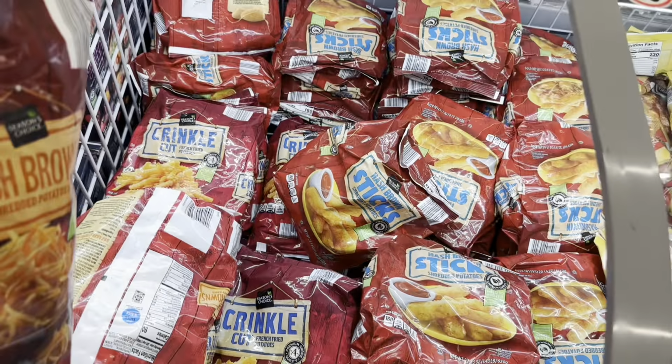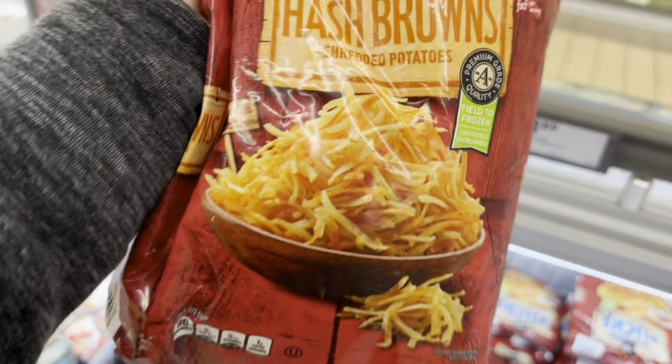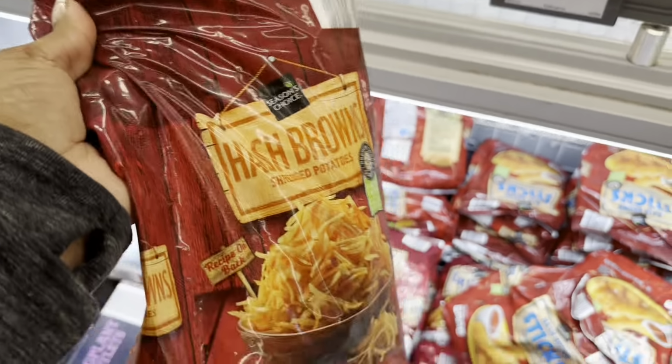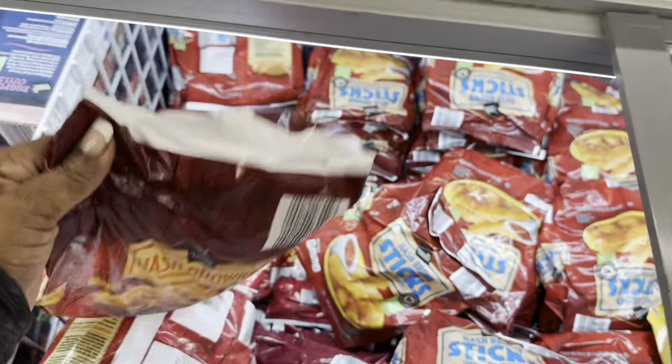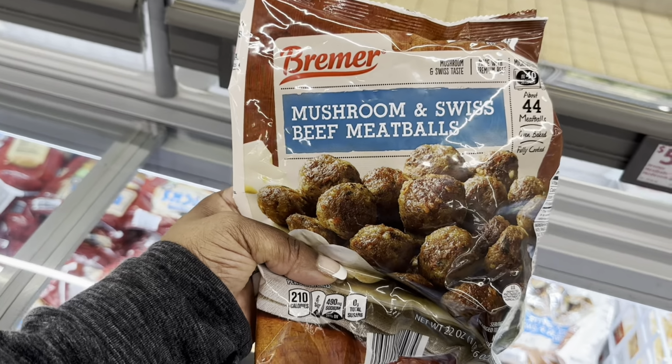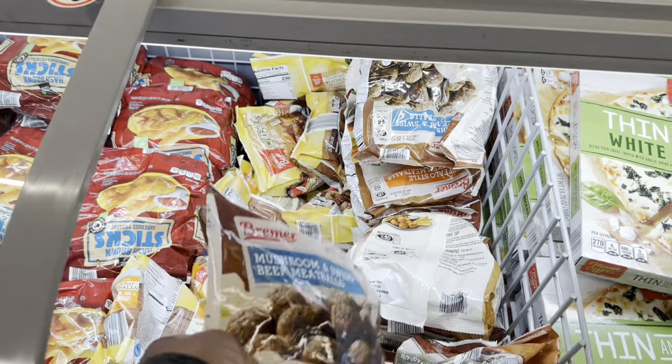Now, the sticks, guys, the sticks are $3. The shredded potatoes, hash brown, they're $3.89. These are $3.89, and the sticks are $2.99. Okay. Have y'all tried the meatballs here yet? This one is the mushroom and Swiss meatball for $6.